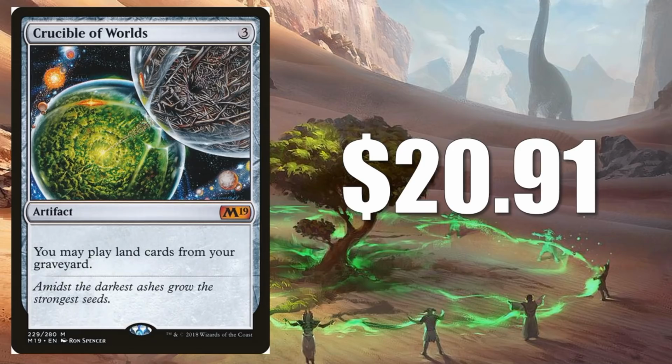Another reprint from Core Set 2019 here with Crucible of Worlds, $20.91 for this copy. And sure, you could also pick up the 5th Dawn copy right now or the 10th edition copy. Those are at pretty low points for this card as well, but they're going to cost a little more than this one. This didn't do a whole lot in Standard during its time there, but we know what it does in other formats. You're going to find this in Modern Tron builds, Amulet Titan, and other decks there. This sees a little Vintage play even, and of course is a great Commander and casual card.